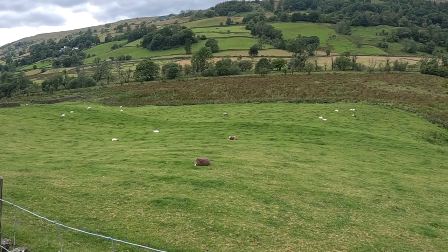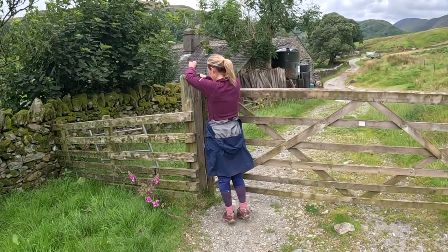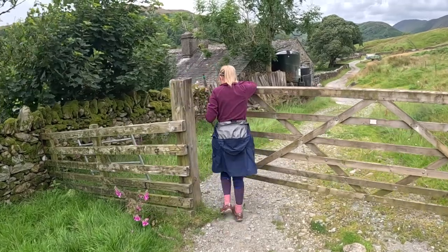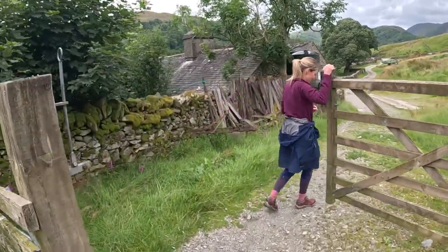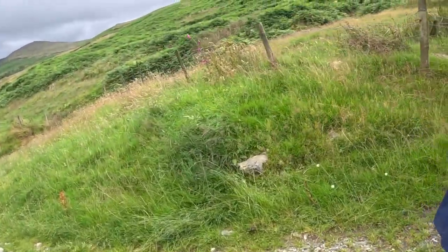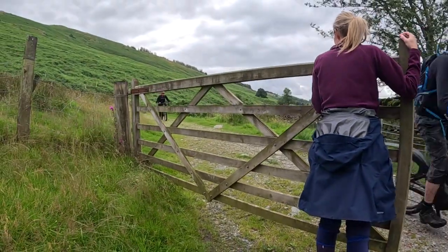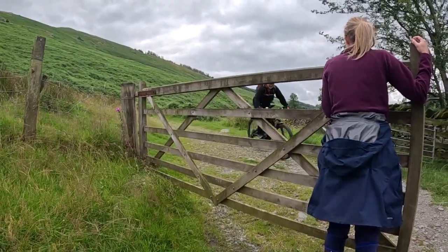Some very large lambs in that field over there. Right. Oh, it's a tricky one. Okay, we're just heading past the farm. Oh, cyclists. Hi.